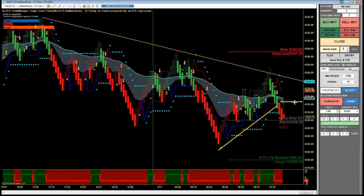Not quite to break even yet. I still might end up getting spanked here, for the tune of $100 or maybe $150. But the point is, by leaving myself a decent stop, I actually have an opportunity to ride out the swing and perhaps even realize a profit on this trade.